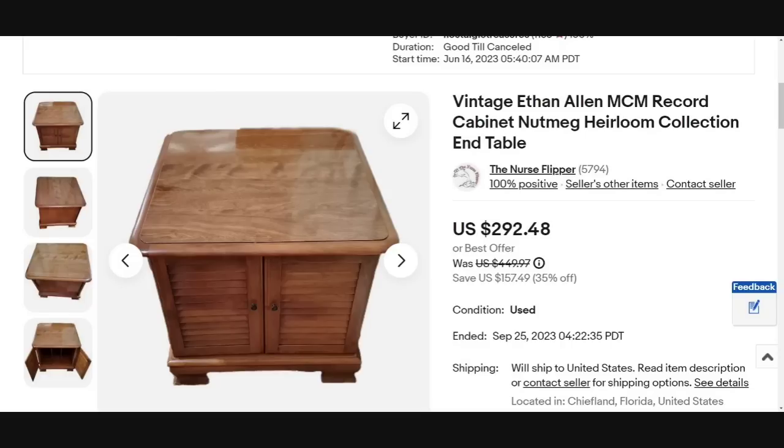Now, this is the last eBay sale. We're going to pop over and check out. I only had one Mercari sale that was over $50. So let's go ahead and take a look at that one now.